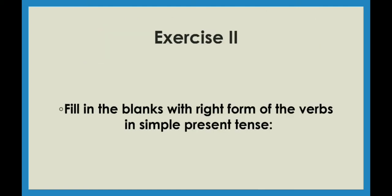Now students, we are coming to exercise 2, filling the blanks with right forms of verbs in simple present tense. Here you have to remember students that if the subject is I or you, that means first person pronoun and second person pronoun, then we will use the root form of the verb, and if the subject is plural, then also we use the root form of the verb. But if the subject is singular or the third person pronoun, that is he, she, it, then we use verb plus s. Now keeping all this in mind, we will start our exercise.